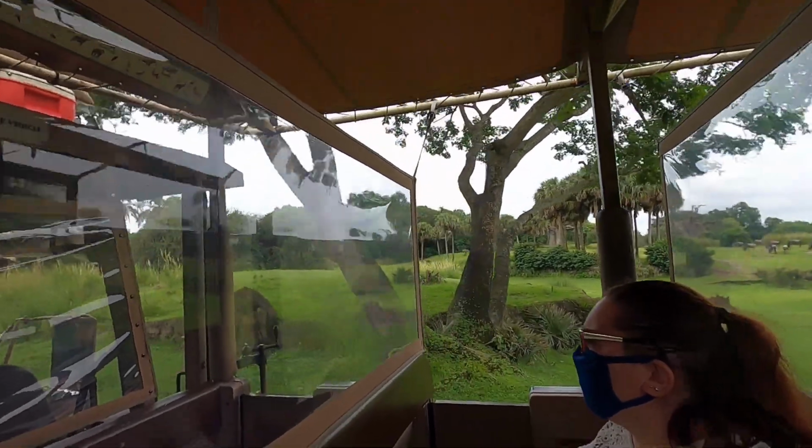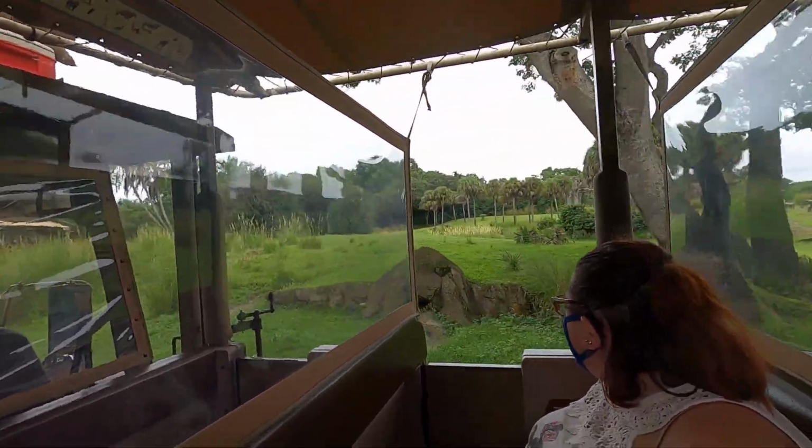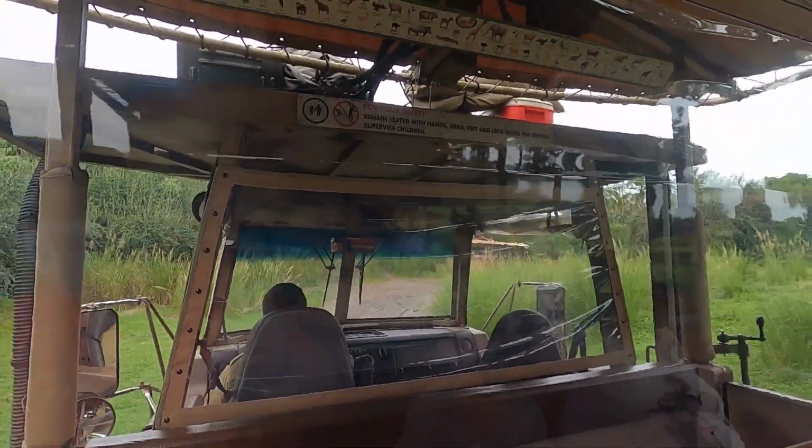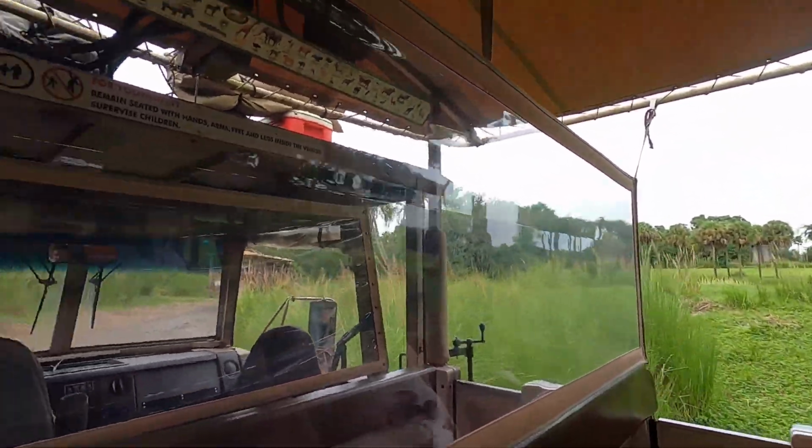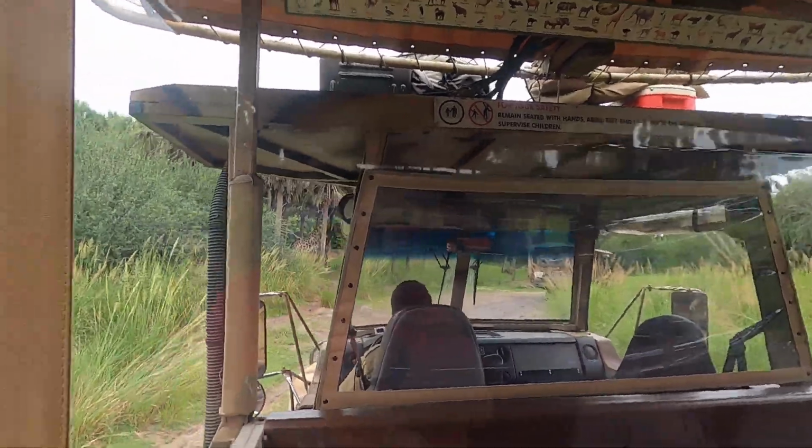Also some Maasai giraffe ahead to our left, often standing over 20 feet in height. At birth, they're about 6 feet tall and can stand in under an hour after being born.